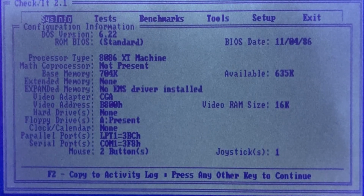Got our parallel port there on 3BCH and our serial port on 3F8H. So fairly standard configurations for those. It's found my mouse and it's found the joystick as 1. So joystick, not sure why it's detecting a joystick. There's nothing on this unit that would accept a joystick, so not sure what that's about.